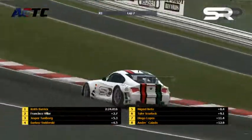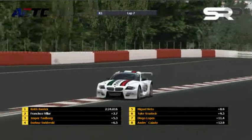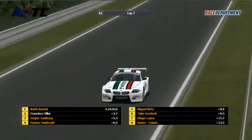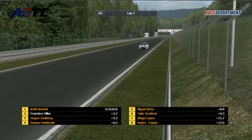We might see him catch Via to Barrick though. Sorry to interrupt, but look at the gap from Via to Barrick. Via's made a big mistake on that lap somewhere, because the gap is up to 2.7 seconds now from 1.1, so he's lost 1.6 seconds on that lap, and Barrick wasn't even on a fast lap himself. So that is a bit of a turn up for the books.